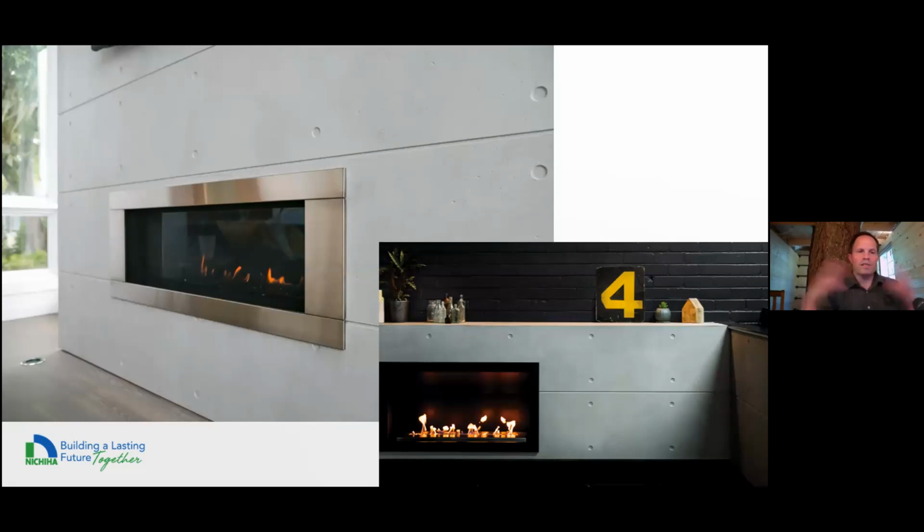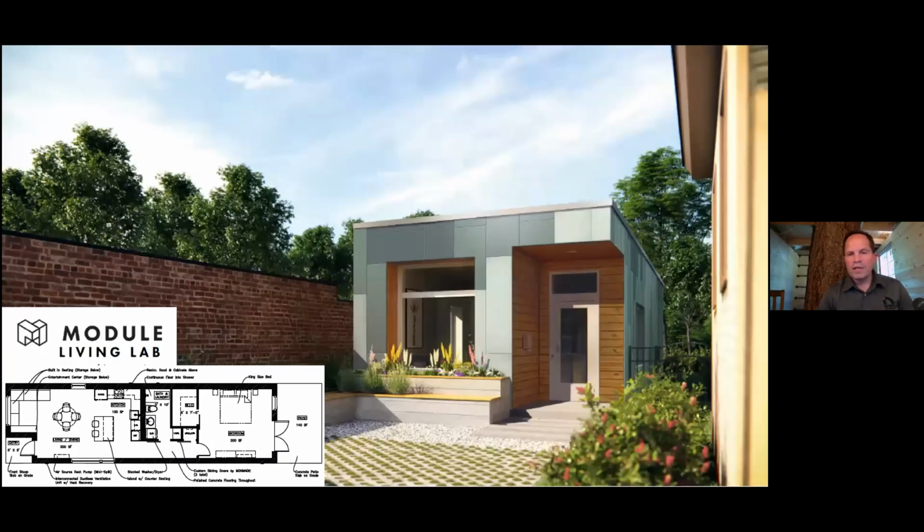So it opens the options for architects, for designers, for engineers, for building envelope designers and engineers to have more design flexibility with some of these more traditionally wet scopes of work. So there are some more use cases here. That was commercial and multifamily. This is a single family residence.